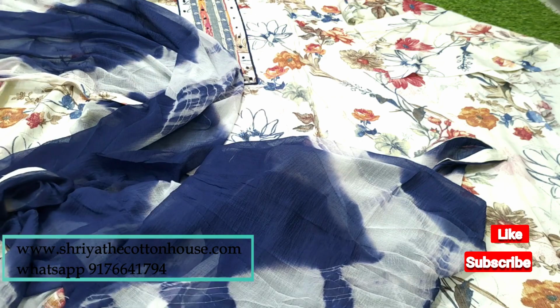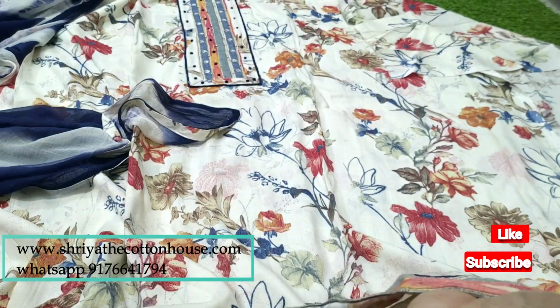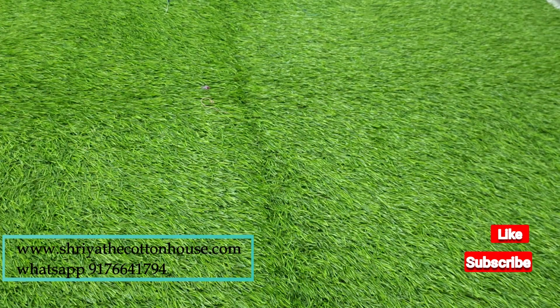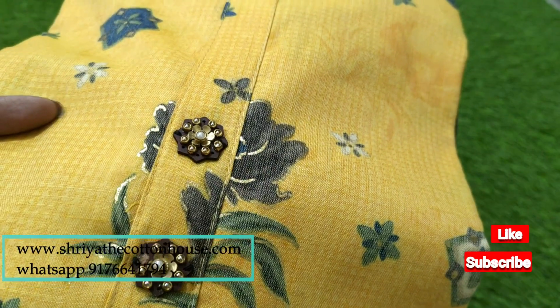The fabric is rayon, so it will be very, very comfortable to wear. Okay, it won't get wrinkles or strings at all. And the next item is also a rayon item. Okay, so this is the top. It's a very beautiful yellow color, soft rayon top, and you will be getting simple buttons in the yoke portion.